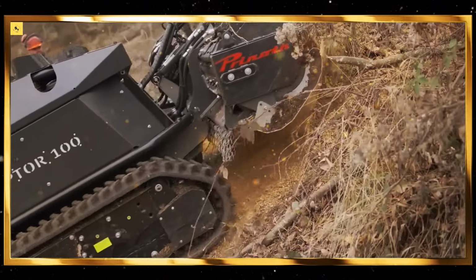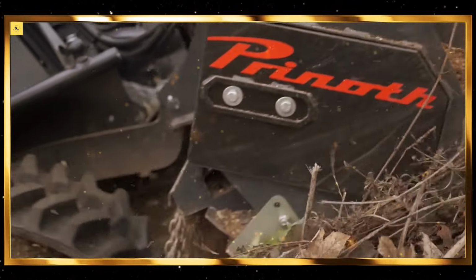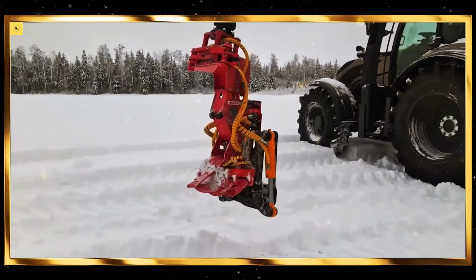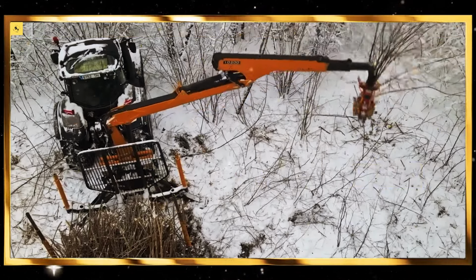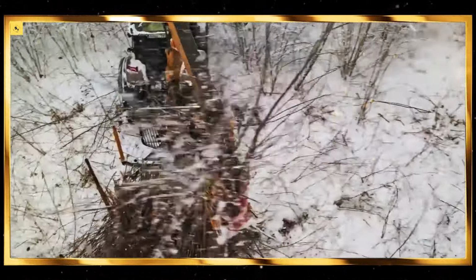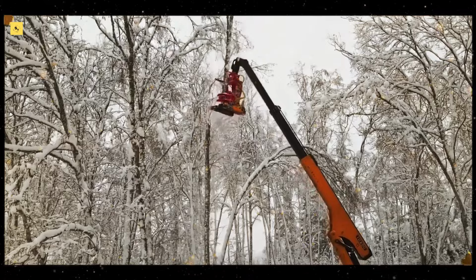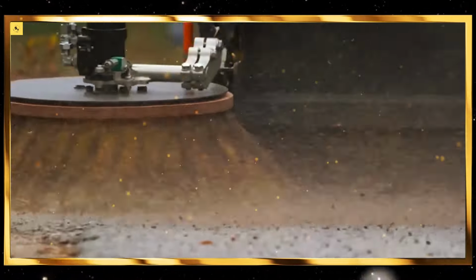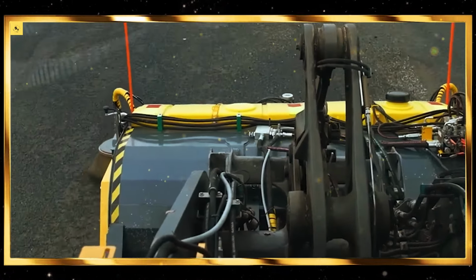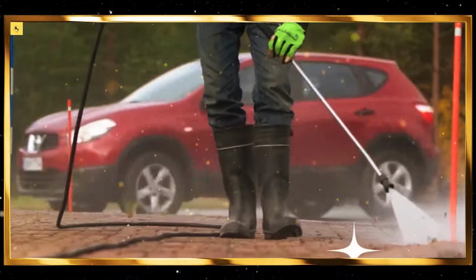In manufacturing, machines like CNC (computer numerical control) machines and 3D printers have revolutionized production processes. CNC machines provide precise and repeatable manufacturing capabilities, reducing waste and increasing the quality of finished products. 3D printers enable rapid prototyping and the creation of complex parts, accelerating product development and customization.